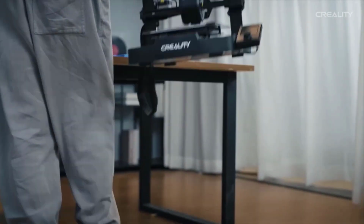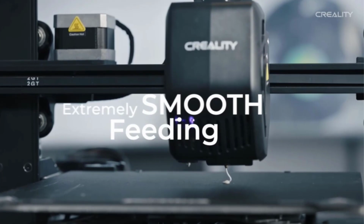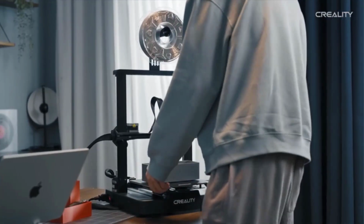Are you looking for the best 3D printers? In this video we will look at some of the 7 best 3D printers on the market.